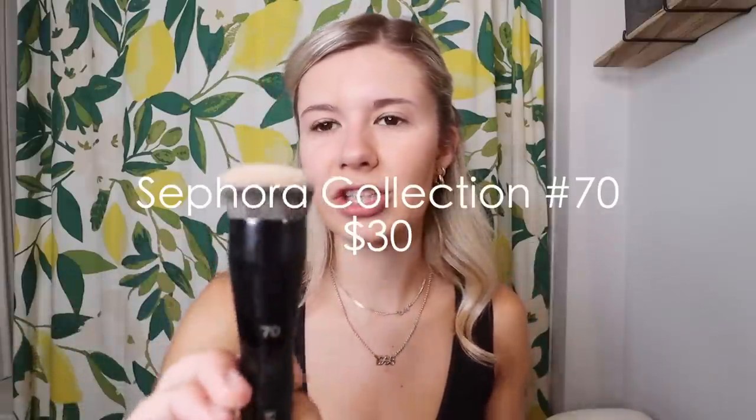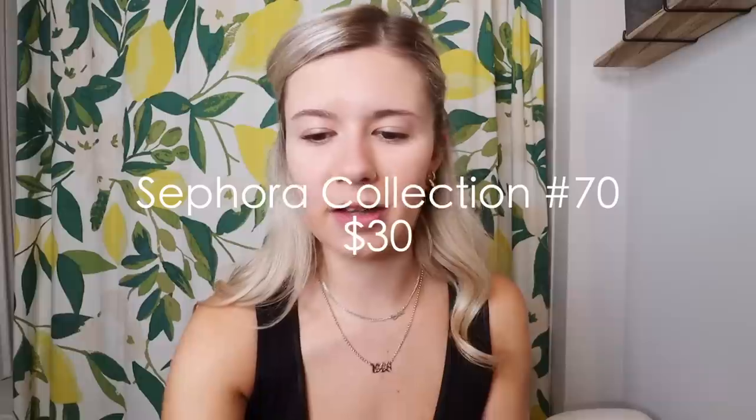I'm so excited. I haven't worn foundation in a minute. This is the Giorgio Armani Luminous Silk Foundation, and I'm using the Sephora Collection number 70 face brush. I love this just to buff foundation in. It's perfect. And now I'm putting on some under eye concealer because I've got some dark circles from studying all night for finals, woo woo.